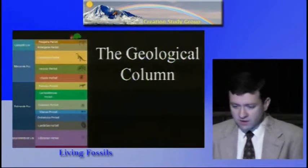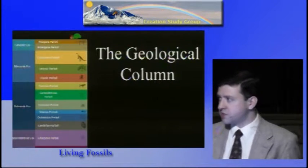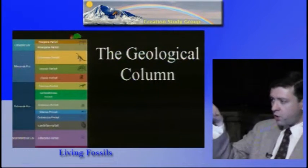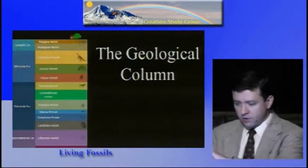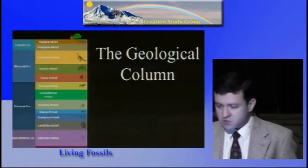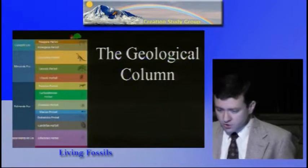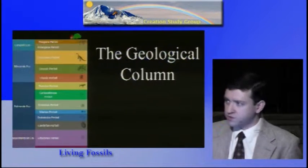This is where we get the idea of the geological column. Over the last couple centuries, people started noticing these trends. Rock A is always below rock B, which is always below rock C, everywhere we look. Even if we only see a couple rocks together, we notice that order, that pattern. For instance, rocks with dinosaurs are usually above rocks containing trilobites, and rocks containing dinosaurs are usually below rocks containing horse fossils.